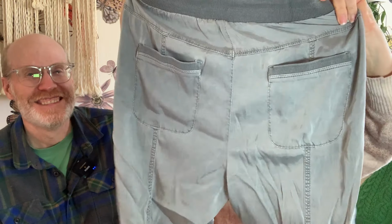Pants. For sale. Pants. Pants. For $3. I should do that on eBay. That's what I paid, $3. Description. Shirt. And there's just a shirt. Pants. There's nothing in this.